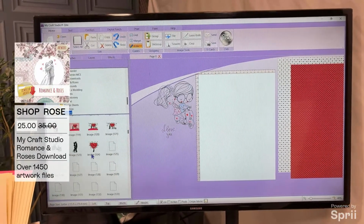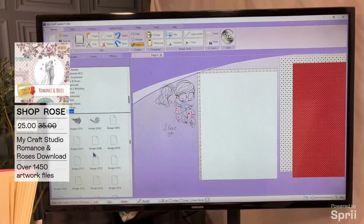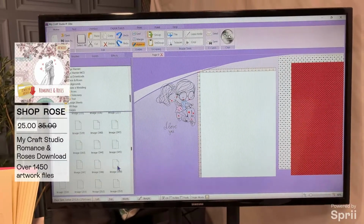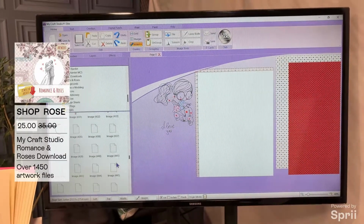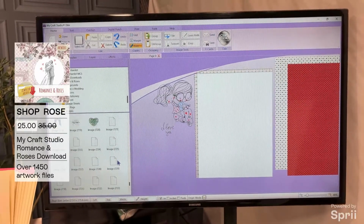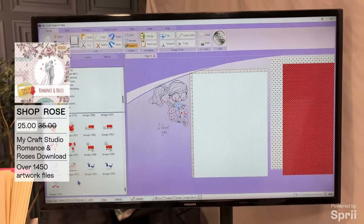Now I'm going to go all the way, it just keeps going and going and going. So I'm going to get hold of this middle bit and go down here. So you have got, oops, there's 400, 500, 600, 794 images for you to play with.